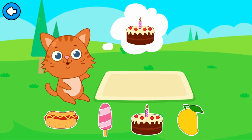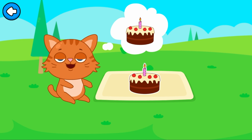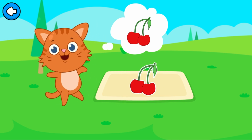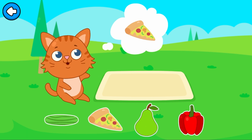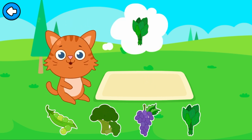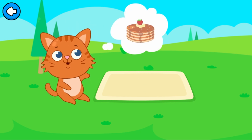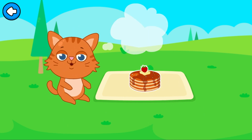Choose the correct food. Cake. Choose the correct food. Cherry. Choose the correct food. Pizza. Choose the correct food. Spinach. Choose the correct food. Pancake. Very good.